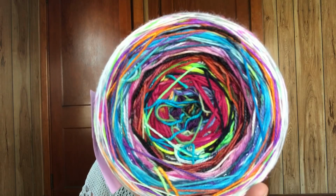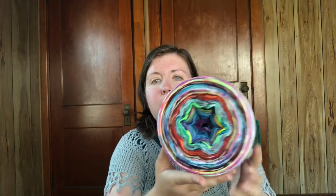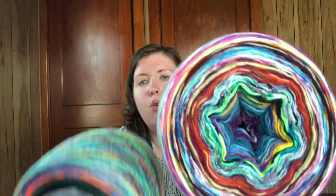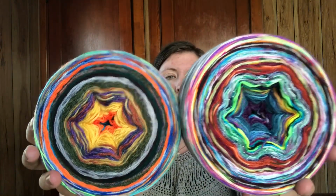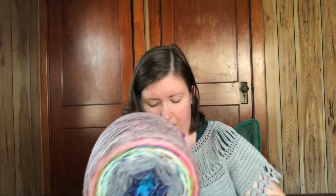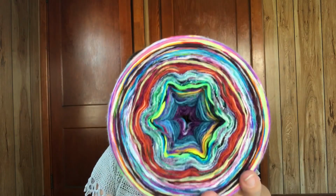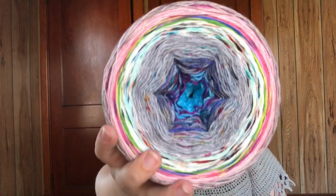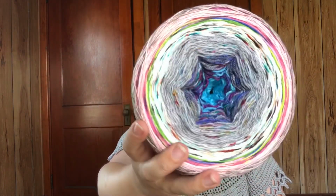Dude, the bottoms of these look so cool. Look, yarn bottoms. How cool are these yarn bottoms? All right, 1, 2. I'll just show you the bottoms right away. This first one has the tiny, tiny minis in it, right? You can see that there's like 42 bajillion colors in them. And then this one has some larger skeins in it.